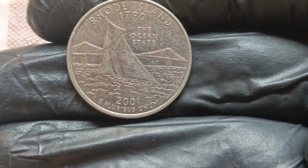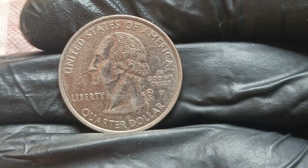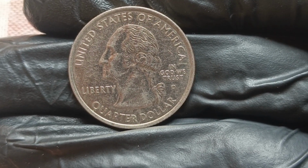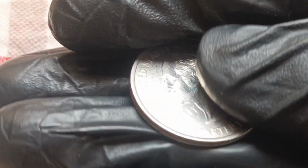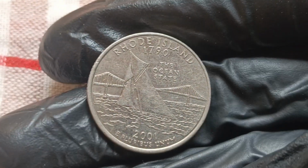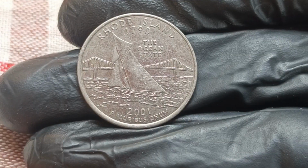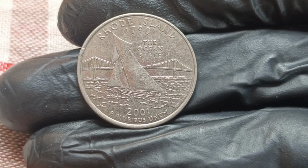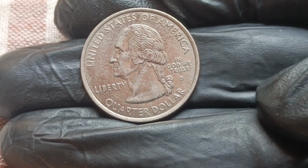Depending on which 2001 state quarter you own, the reverse design will feature one of 5 unique state themes. The New York Quarter celebrates the Statue of Liberty and the state's famous outline. The North Carolina Quarter honors the Wright brothers' historic first powered flight. The Rhode Island Quarter features a beautiful sailing scene known as the Ocean State. The Vermont Quarter showcases Camel's Hump Mountain with maple trees and maple sap collection. Finally, the Kentucky Quarter honors thoroughbred horses and the historic Federal Hill Mansion. Each design tells an important story about the history and identity of its state.